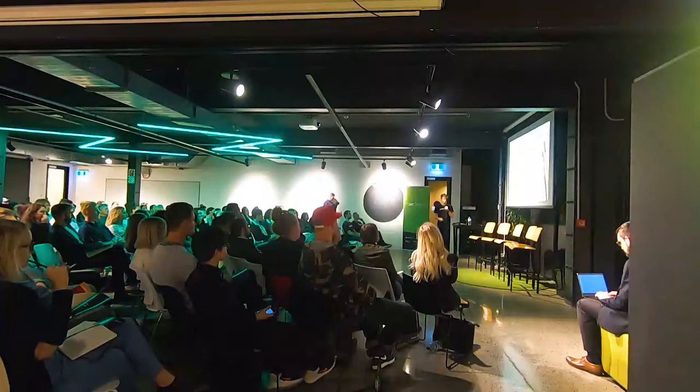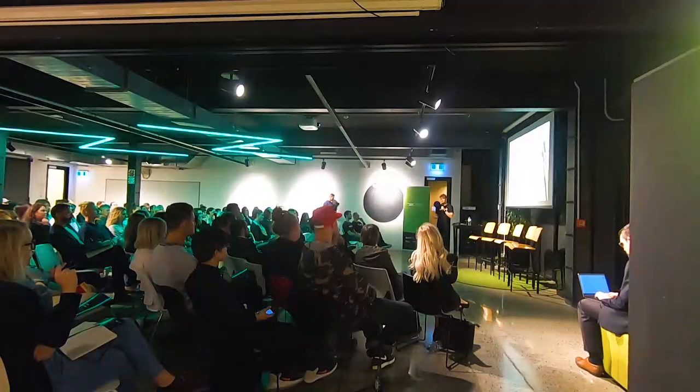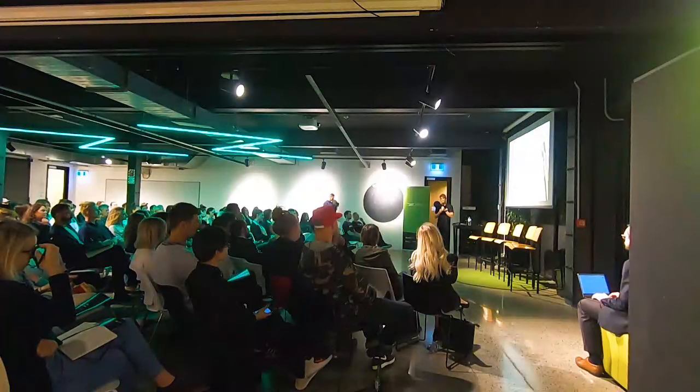So why do we use Shopify? Primarily to avoid silos. It enabled our growth through flexibility. It also gave us fully customizable website and apps, and the app ecosystem is seamless, so we're able to plug into it. Ultimately, it gives us a smooth and friction-free experience for both us and our customers.